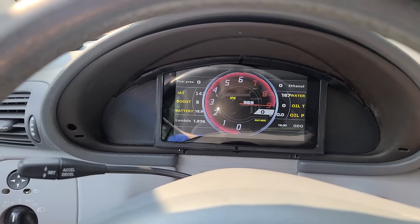Push button start. There's our Lambo cluster. 6-speed manual. And then check this out, second gear. This is a 4-cylinder, mind you. It just rips.